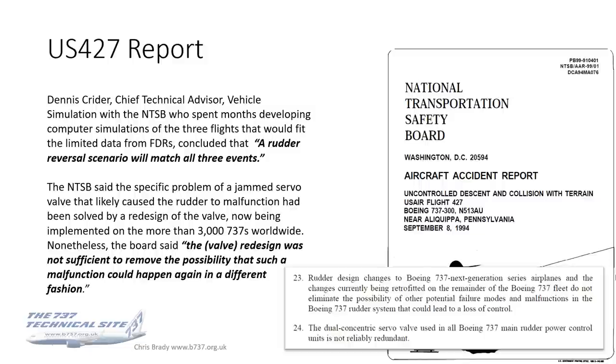Dennis Crutter, Chief Technical Advisor, Vehicle Simulation with the NTSB, spent months developing computer simulations of the three flights. From the limited data from the FDRs, he concluded that a rudder reversal scenario would match all three events. The NTSB said that the specific problem of a jammed servo valve that likely caused the rudder to malfunction had been solved by a redesign of the valve, now being retrofitted onto more than 3,000 737s.